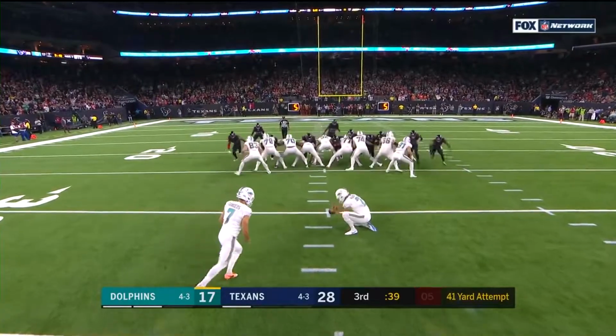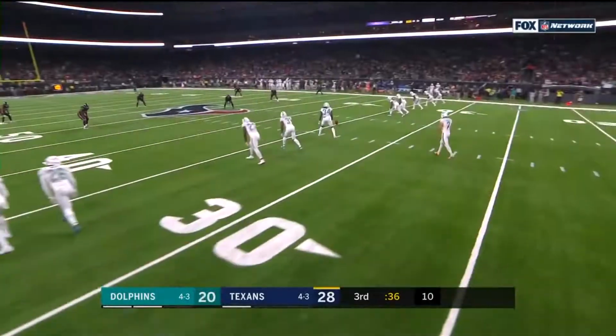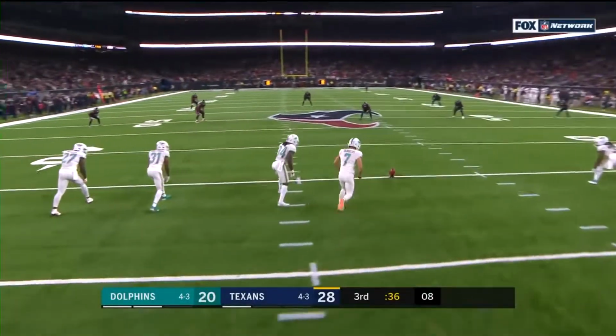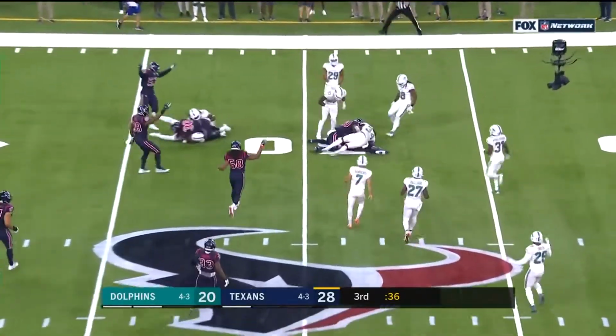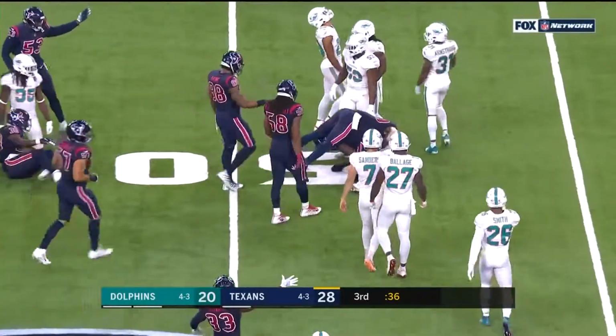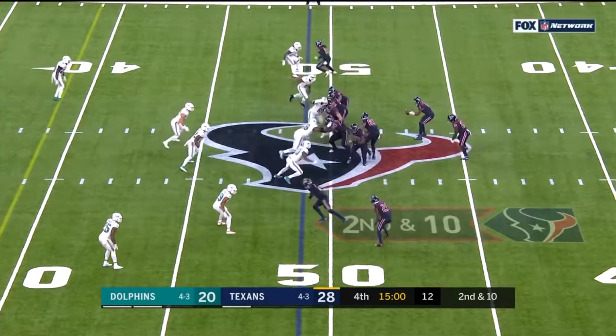Makes it a one possession game. And he drills it. And teams are running away with it, but not. Here's an onside kick try. And it did not work. Could be costly as we move through this fourth quarter.